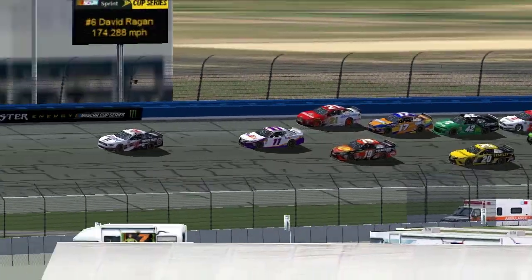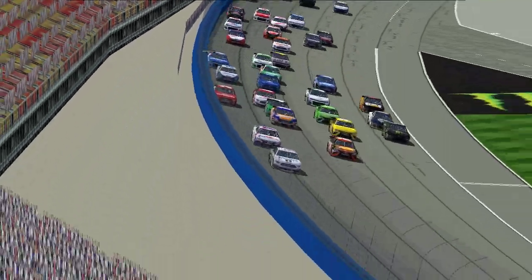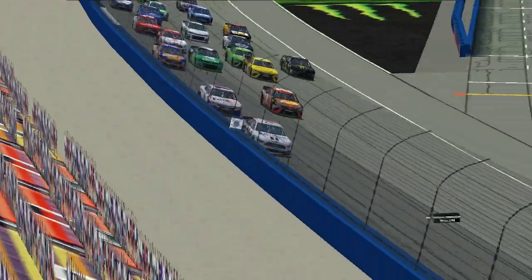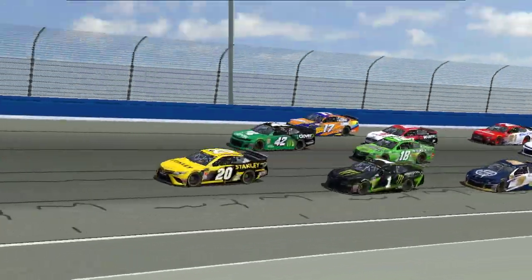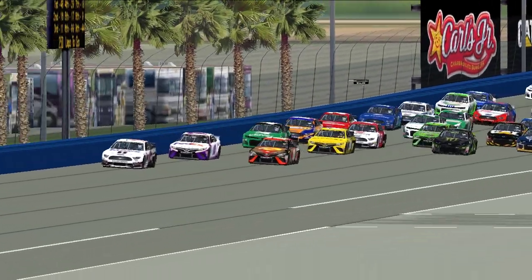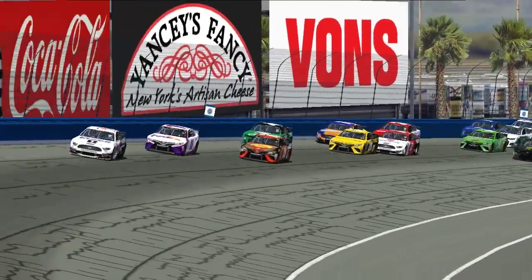As they come off turn number 4, Matt DiBenedetto goes way wide in turn 3, goes out of the track, opens up the door for the 17 of Chris Buescher. It is to 4, Kevin Harvick trying to scoot away from Denny Hamlin and Martin Truex. And they are 4 wide almost back here. Chris Buescher up the track. Here comes Brad Keselowski in the middle. Kyle Larson on the outside in the 42 car. And Larson takes that spot away from Erik Jones.